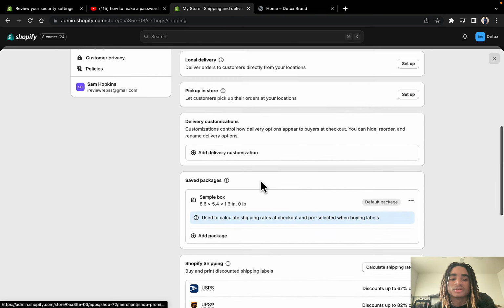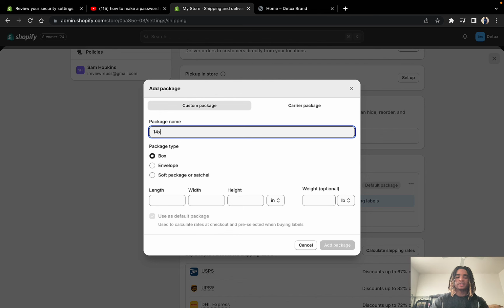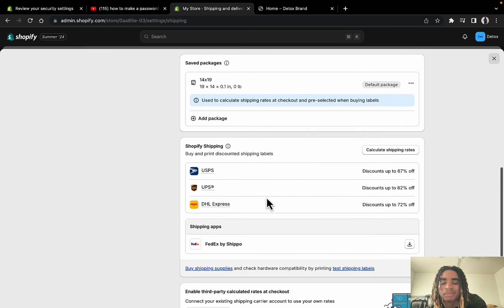All right, we're gonna scroll down. We're gonna go to save packages, and we're gonna add a package. It's gonna be called 14 by 19. That's what we're gonna name it, and that's basically the size of the package. That's like the default package for whenever you're shipping stuff. When you go on Amazon, order these bags. Just look up 14 by 19 shipping bags, okay? And then soft package. Length 19, width 14, height 0. Add package. So that way you already got your package saved in here. You don't have to add how much it weighs and what the dimensions are every time. It's already saved in here. There's smaller packages like 12 by 15 for shirts. So whatever size you get, just make sure you enter it in here. And that's it for here.